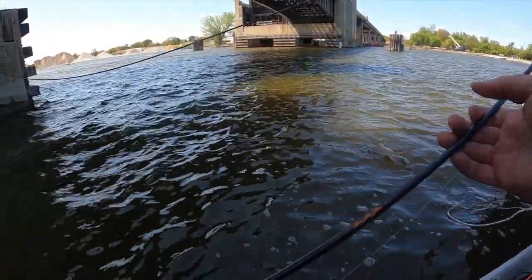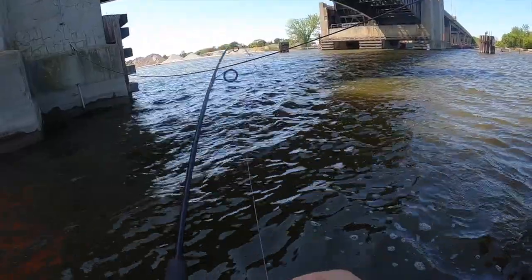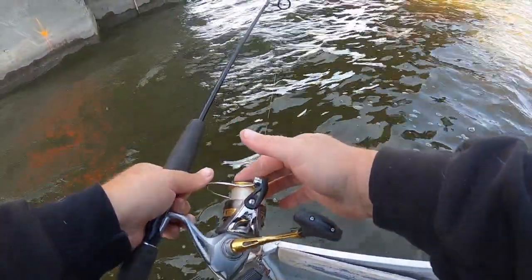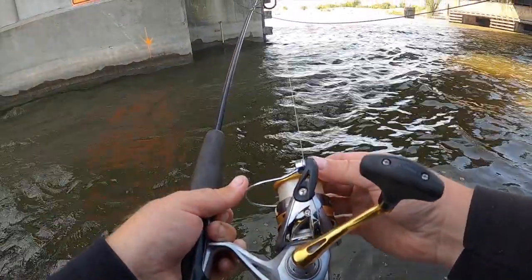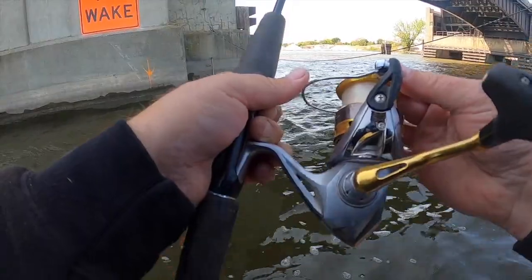No, I think he's twisted. Yeah, he's twisted around. No. Now he's straight. That's why he was coming up so easy there. Yep. He had himself tangled. That's a big one. Sometimes you get lucky when they twist themselves.